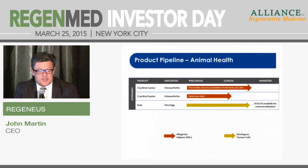So as you can see, we've got three products in the vet space. We have CryoShot Canine, which is an osteoarthritis product, and I can talk more about that as we go through the questions with Ted. We've got the similar technology platform, which is an allogeneic product for treating osteoarthritis in horses. And last but not least, we have an autologous cancer immunotherapy for canines. And we can talk, Ted, more about that when I get there, but that's not a stem cell product. That is a product based on the tumour itself as the source of the therapy.